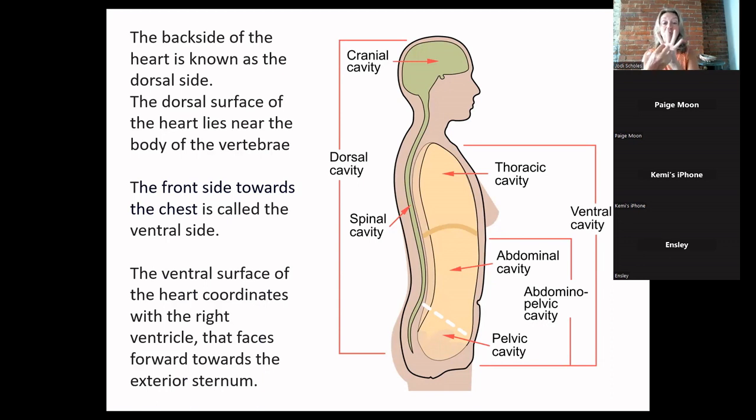So that ventral surface of the heart faces forward. And so you'll see here, this is also considered the ventral cavity. And we have different cavities in our body, right? This is considered the dorsal cavity, that whole back side. It's called the dorsal cavity. We've got a cranial cavity, the spinal cavity.